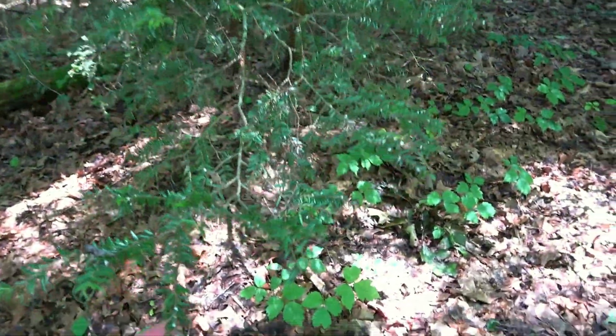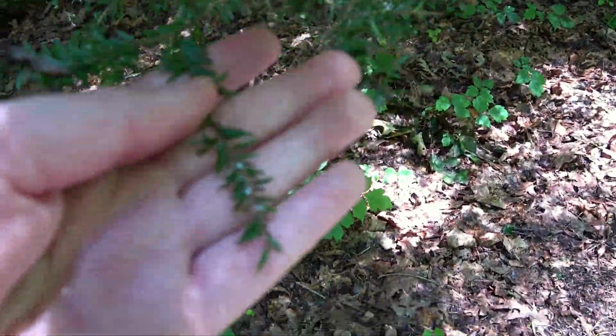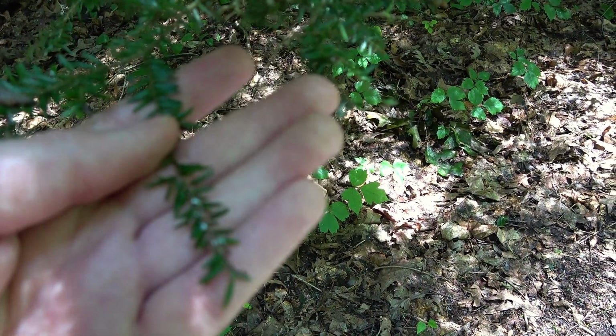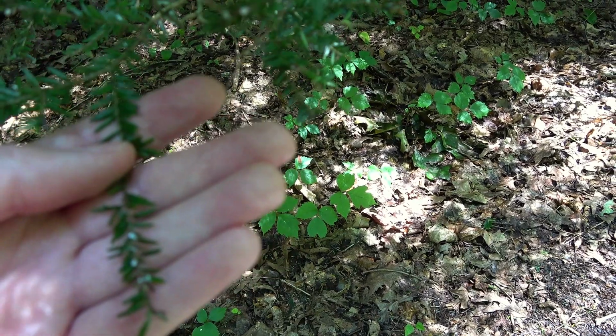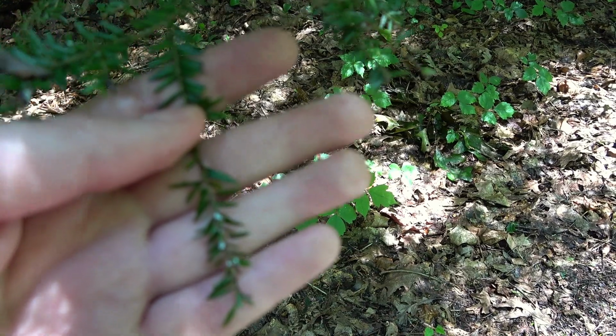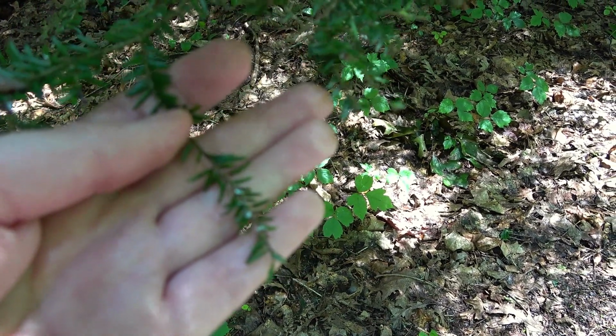So on this hemlock here, you can see these little white spots on the leaves. I believe that's the woolly adelgid beetle that's been killing a lot of the hemlocks here in Pennsylvania. Looks like little bits of soap on there.